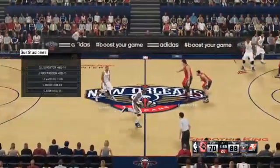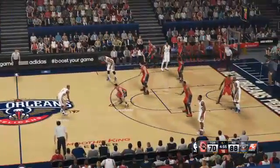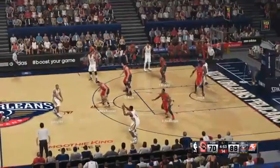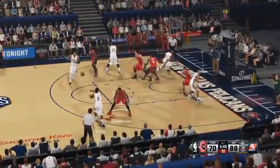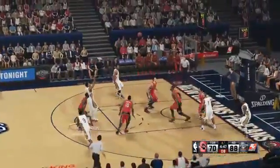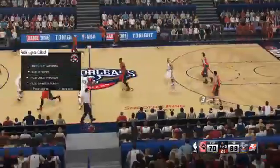Catching up on the changes for New Orleans. Tolliver comes in for Davis, and Sessions subbed in for Ty Lawson. And Toronto also making a switch. Chris Bosh is checked in for Antic. Shot from 16. Granger misses.